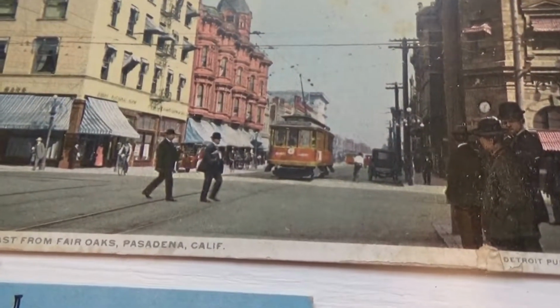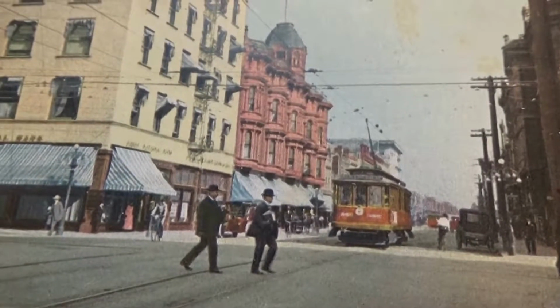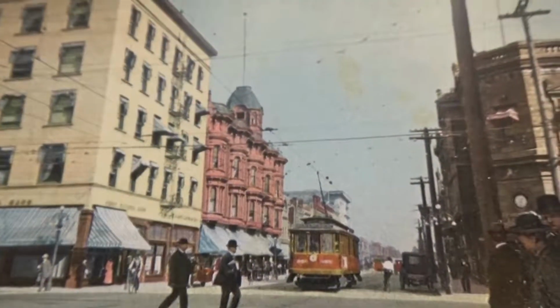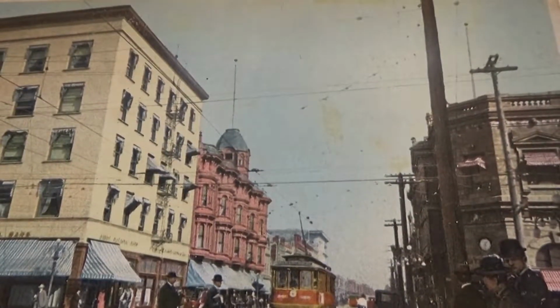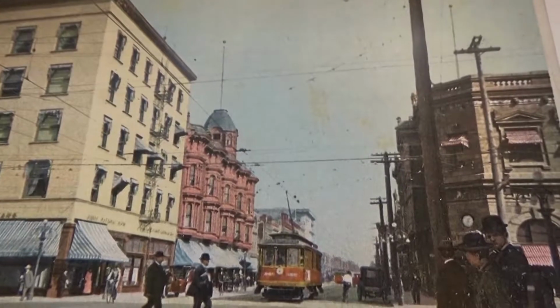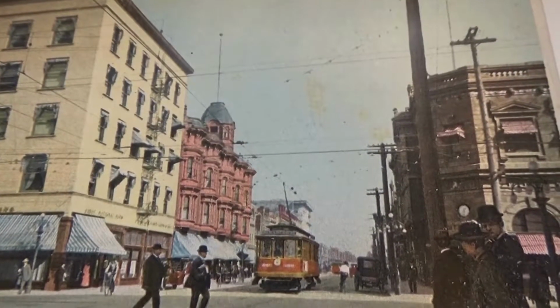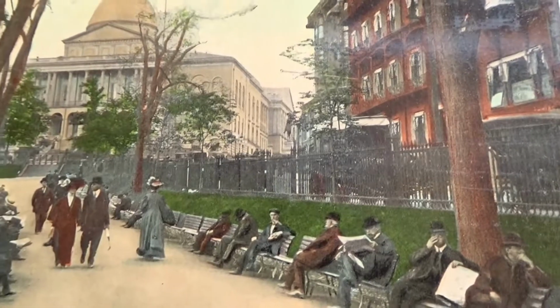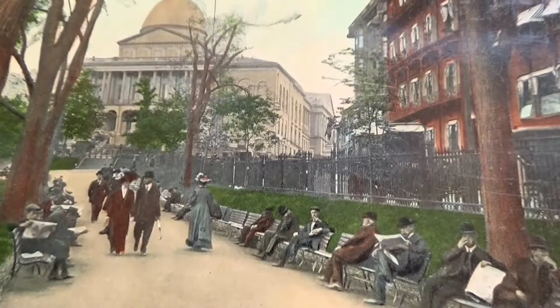Alright, now look at this one with the trolley. Again, how people are dressed. And with their chapeaus. Super old buildings. Nice. Okay, well, I think my favorite one is this one right here. I love this postcard.